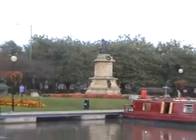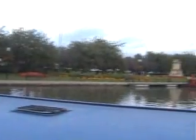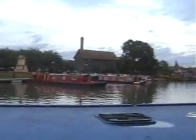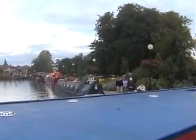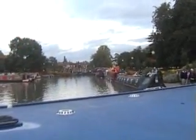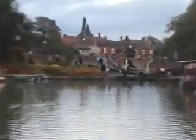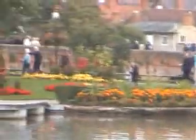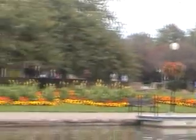Well laid out gardens. Another view of the canal bank. You have these boats which take you on a cruise down the River Avon, and in fact you can go down as far as Warwick on these. Beautiful gardens, lots of flowers, colorful flowers, which are a feast for your eyes.